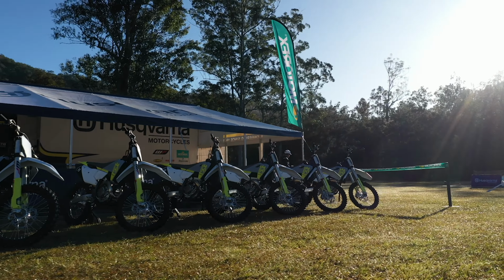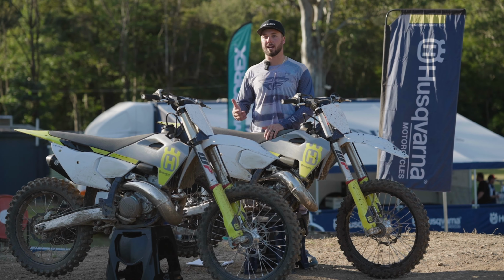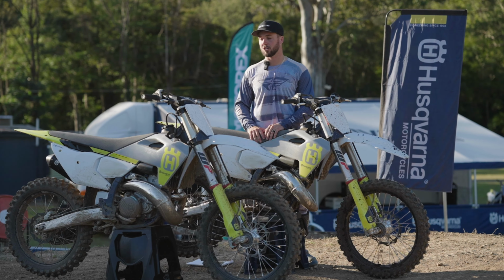Also in the two-stroke range, as to the four-stroke, all new frame design, all new swingarm as well. And again, interchangeable between the two and the four-stroke range. You can have the same frame on the two-stroke as on the four-stroke, and all parts sort of transfer over.